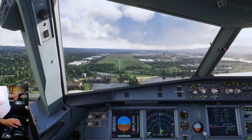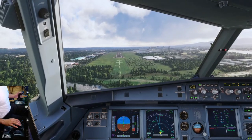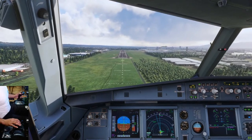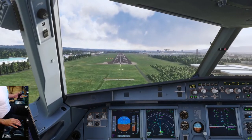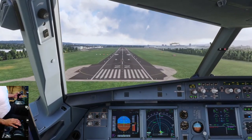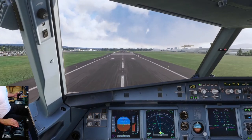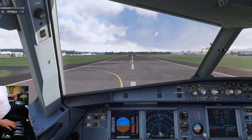Green. Listen to those engines fighting with the winds, man. It's crazy. 100 above. 200. Minimum. Continue. 100. 304, not bad, we'll take that.